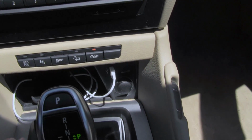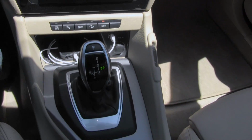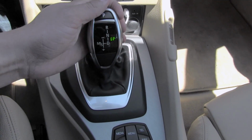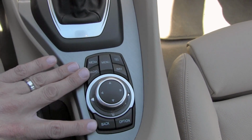Now, unlike other BMW products, the USB port is not hidden away in some secret cubby, so it's right there in the middle of the dash where you can see it. We have the same BMW gear shift as pretty much every other BMW product. Has a very nice feel, especially for the lowest cost BMW on the market. Of course, we get the same iDrive controller as every other BMW product on the market as well.